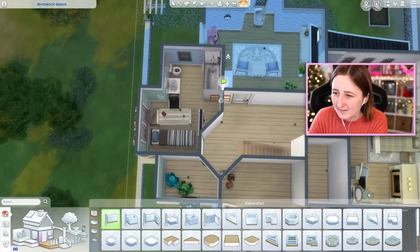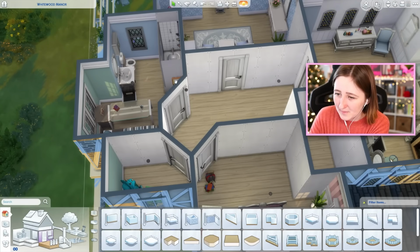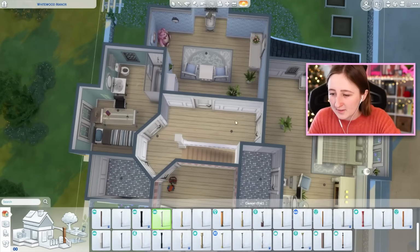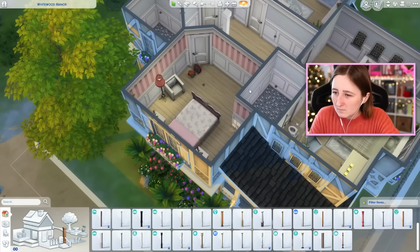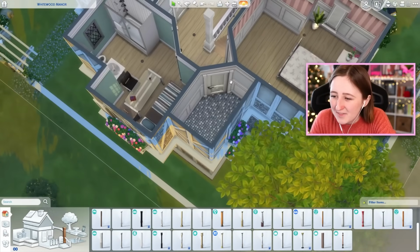Maybe we can make this slightly bigger. Yeah, it's weird. I'll be the first to admit that it's weird. I do like the change from the gray floors to this color flooring. I think this color flooring warms up the house a lot, which it needed. The doors are fine. They look fine from the inside and from the outside of the room. So I think this house is fine.